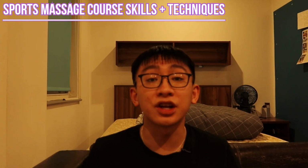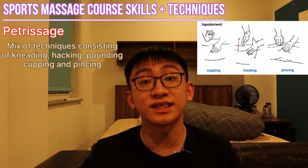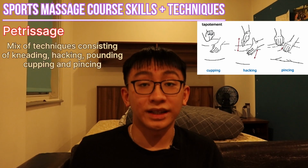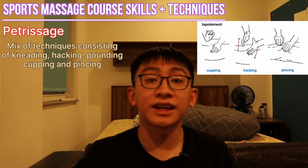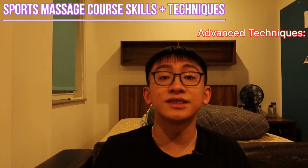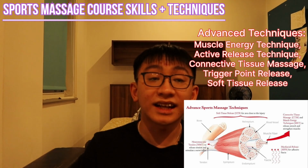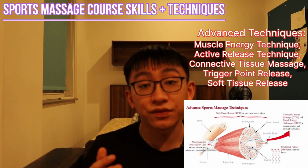And once effleurage is done, then we start with petrissage, which is a series of massage techniques consisting of kneading with hands, thumbs, and the flat surface of the hand, thumb rolling, and squeezing. Once the patient is comfortable with petrissage, a mixture of ironing, hacking, pounding, and cupping will be used on the patient. Other than learning the fundamental massage techniques, we've also learned some advanced massage techniques. The advanced massage techniques that we've learned are the muscle energy technique, the active release technique, the connective tissue massage, trigger point release, and soft tissue release.